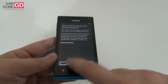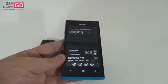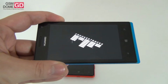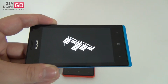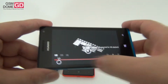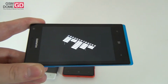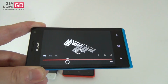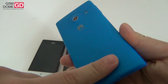Same tune, different handset. So we're playing it and let's see how it does. Let's start with volume 20 out of 30. Let's go to HD and turn the volume to the max. The speaker is here.